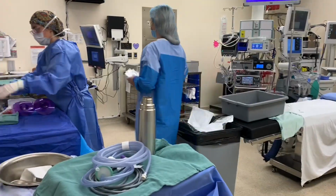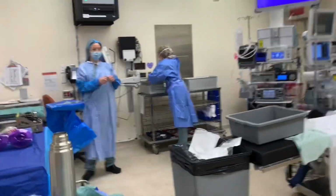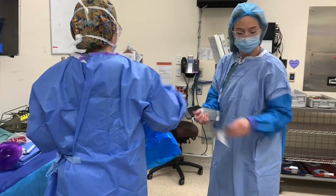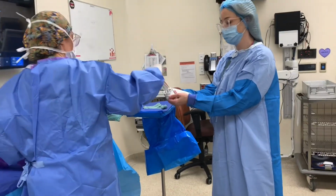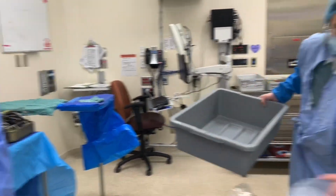Right now the circulator is done opening for the scrub and is deciding not to open the mastisol and the dressing in an effort to save an extra couple of seconds. The dressing should not be opened, especially if it is gauze, before a case is completed. And at this time, the circulator has chosen not to open it in an effort to save some time.